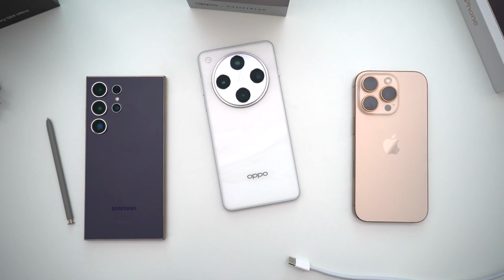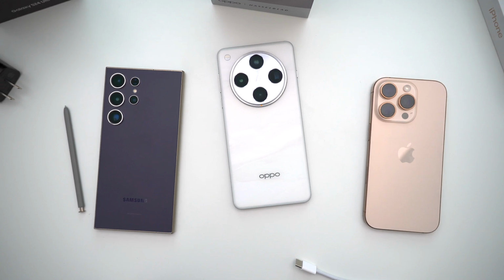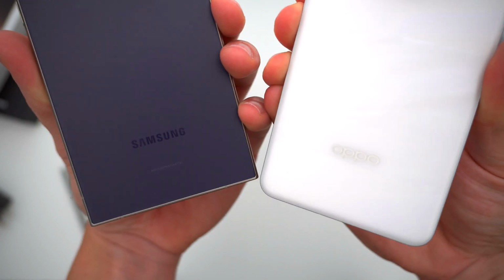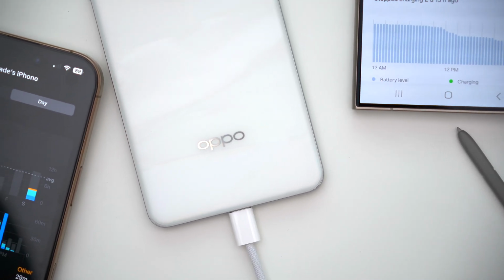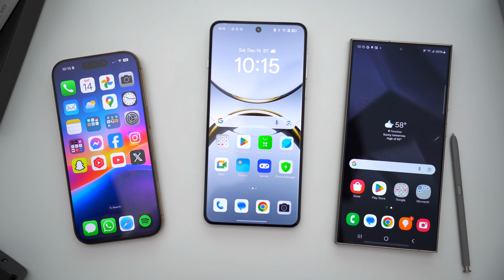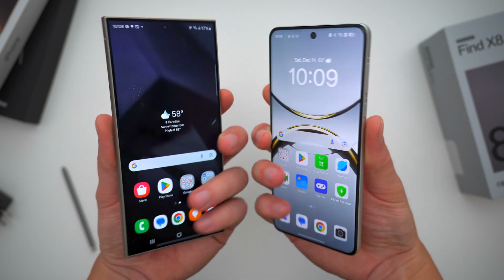In my opinion, the new OPPO Find X8 Pro is a really competitive phone when stacked up against the main flagship devices we're already familiar with this year, and it even offers some features and things that those phones don't even have. I appreciate OPPO giving me the chance to check out this new Find X8 Pro and to put it up against the S24 Ultra and the iPhone 16 Pro. Like I said a bunch of times before, it really surprised me in a lot of different ways.